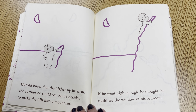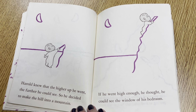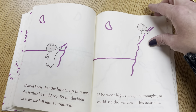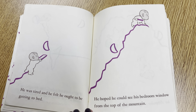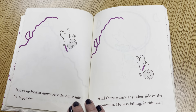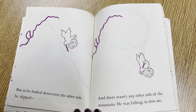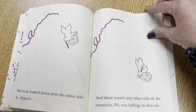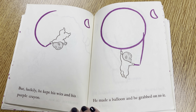Harold knew that the higher he went, the farther he could see, so he decided to make the hill into a mountain. If he went high enough, he thought he could see the window of his bedroom. He was tired and felt he ought to be getting to bed. He hoped he could see his bedroom window from the top of the mountain. But as he looked down over the other side, he slipped, and there wasn't any other side of the mountain. He was falling in thin air. But luckily, he kept his wits and his purple crown.